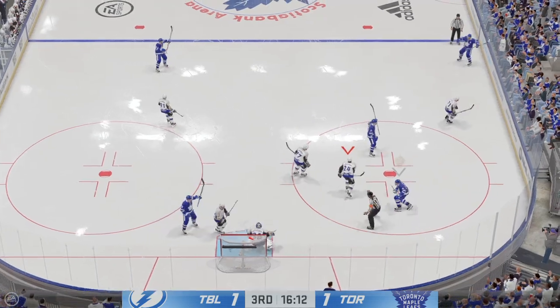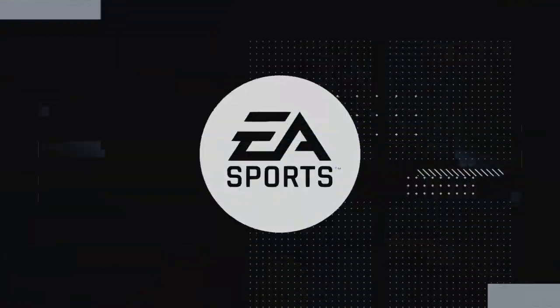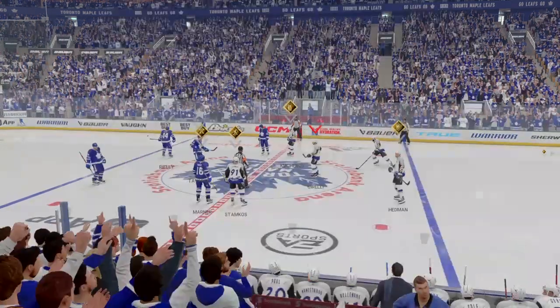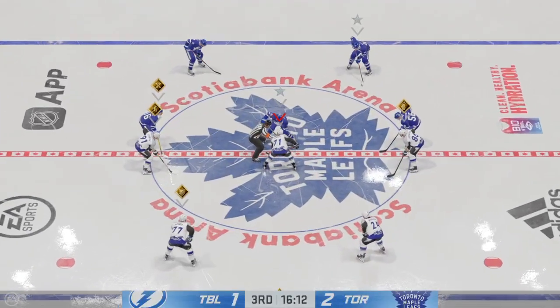Along the half wall with the puck. Scores! And just like that, they've got in front. I like the way they've been playing here, James. It felt like they were going to get a scoring chance. They get one, and they don't miss. Now they've got the lead. Toronto's got the one-goal lead here in this third period.